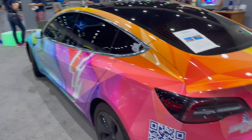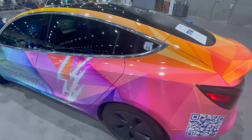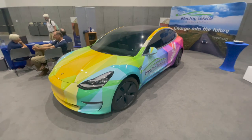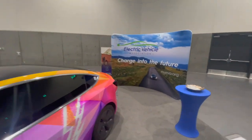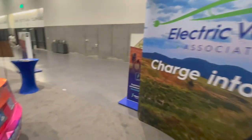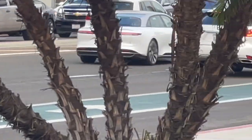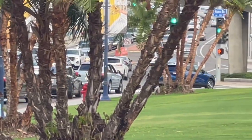Now, look at this Model 3. Wow. Electric Vehicle Association. That is a creative wrap. Once again, not for the faint of heart, but it does make a statement. Really nice job. So this is the car from the Electric Vehicle Association, Charge Into the Future, out of Scottsdale, Arizona. First Lucid sighting in the wild ever for Out of Spec Dave. I'm so happy.